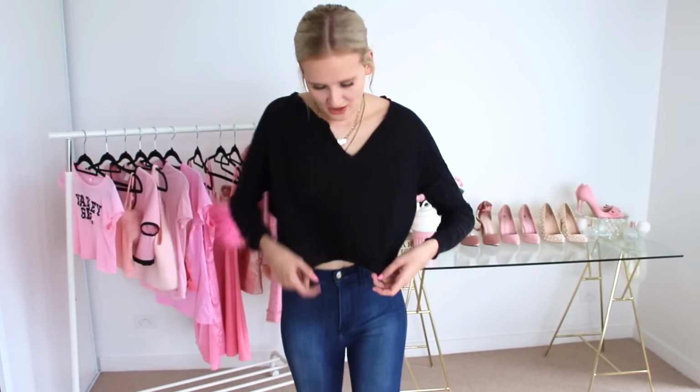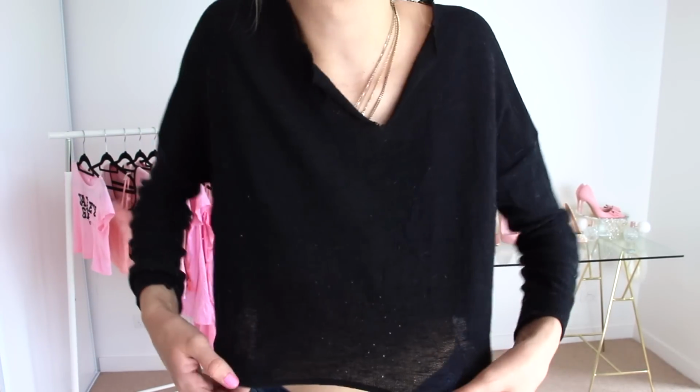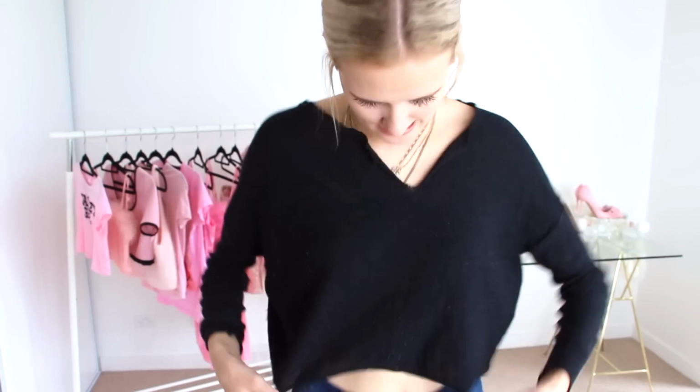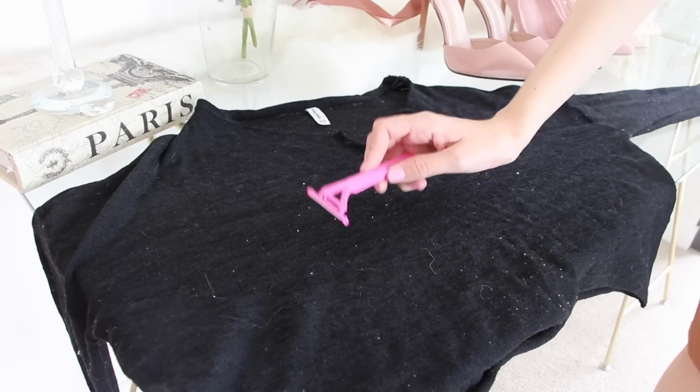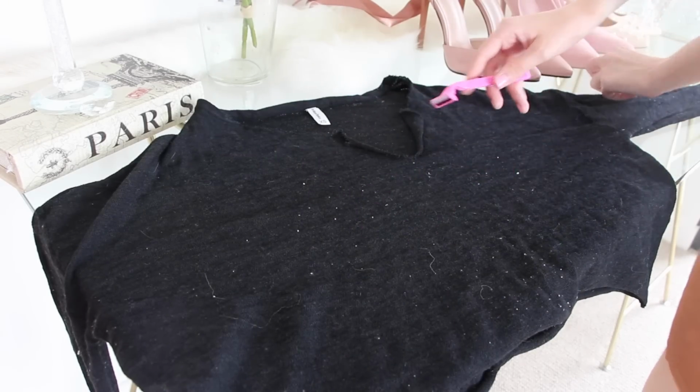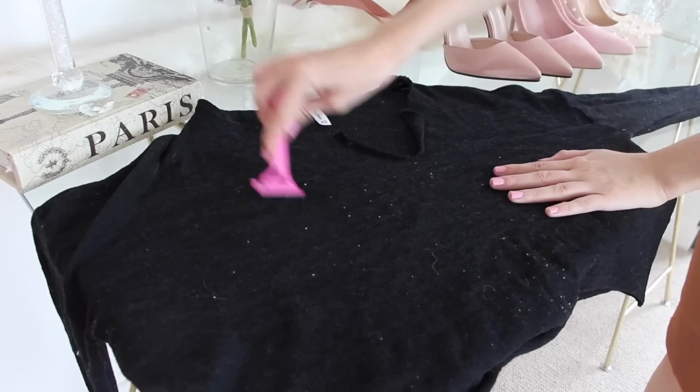All right, this is the top that I'm gonna try and get all of these dust parts off. As you can see, there's so much lint on this top. I literally don't know how it happened, so I'm hoping that this razor hack will work. Here we have the top, and I have a razor here, so please be careful if you try this, but let's test it out.